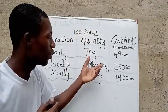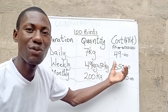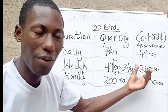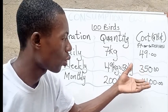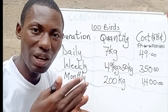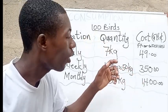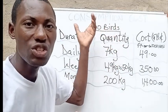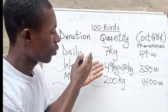Okay, and then if you do the valuation, the price for a bag is 350 Ghana cedis. So if you convert this amount into naira, every day we know that you'll be spending around 7,000 naira. So if you compute this into naira, you'll be spending around 49,000 naira on a weekly basis to feed 100 local chickens. Okay, now when we come to the monthly, we just compute this.